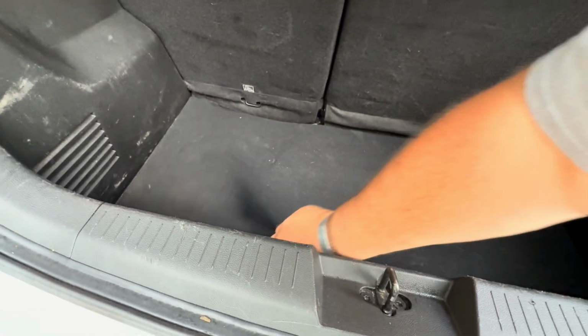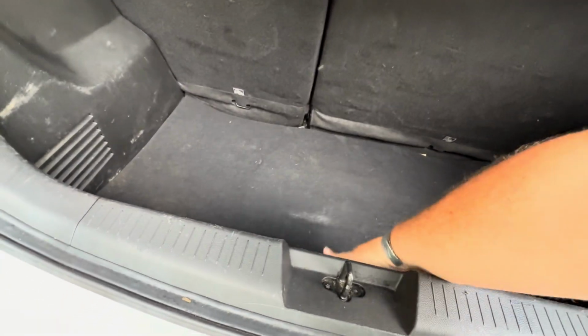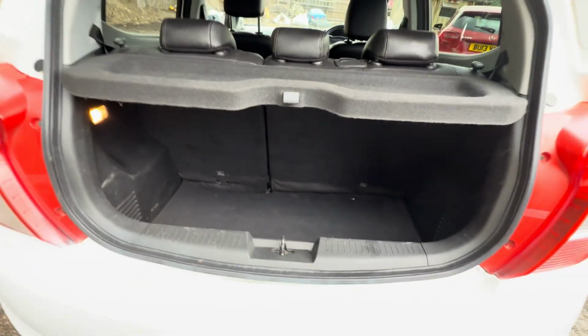Do you get a spare tyre though? No, you get a pump, but that's quite normal these days, isn't it? So not a bad sized boot at all. Quite a usable space there for your weekly shopping.